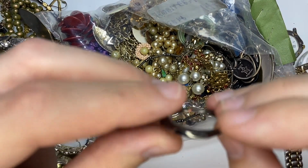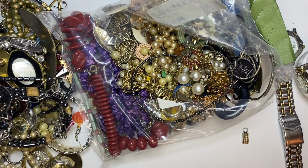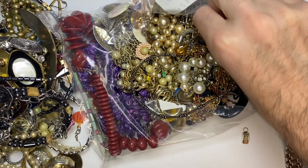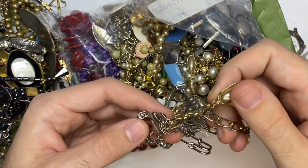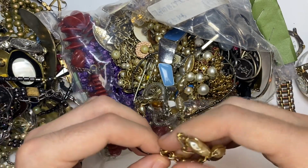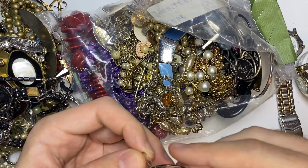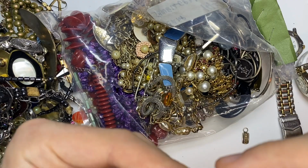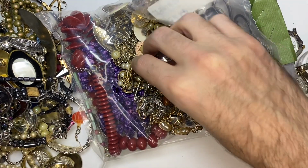Almost looks like it could be something. No. Even these, they're a set. Donate them. Always baffles me why the thrift store wouldn't at least try to donate them or to sell them. This looks like it could be silver. Yeah, it doesn't look quite right.